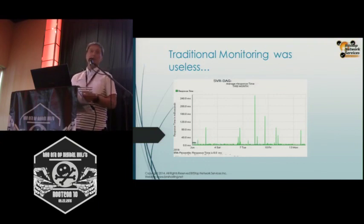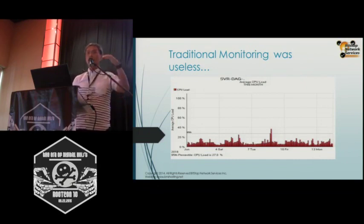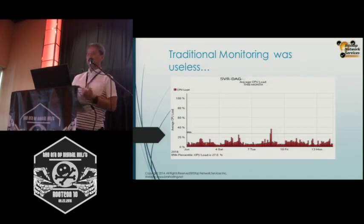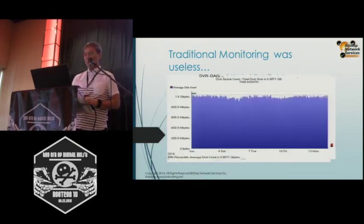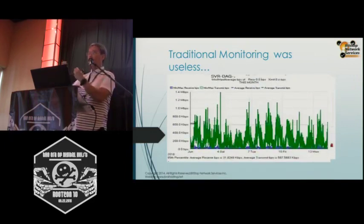There were no abnormal patterns. This is the average response time when we monitor the server performance. This is the CPU load. Those of you in the admin field will know that if you are being hit with a brute force attack, you will see CPU going up. Here the CPU looks normal. Even memory usage was fairly constant. And even in bandwidth, you don't see the telltale sign of a spike going out or coming in.